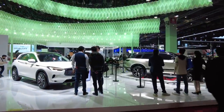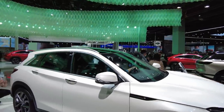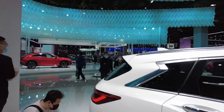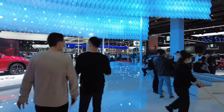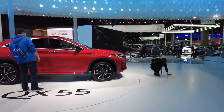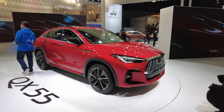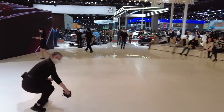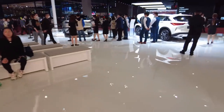What's going on over at Infiniti? Let's take a look at them real quick. As you guys know, I used to own an Infiniti. I had a G35 and a G37 back in the day. Great cars, I loved them. Yeah, it's just like more expensive Nissans. QX55. There's not much going on here, to be honest. Infiniti looks pretty empty.